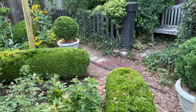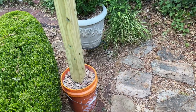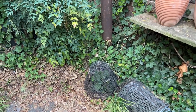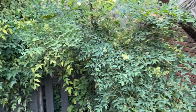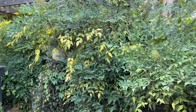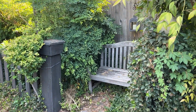Mr. Squirrel was hanging out. Boy, we must have been standing a few feet from him. He was over here somewhere and took off at about the speed of light to right over there. Hey, bud. Some Nandina. I do know Nandina. Yellow and potager bench.